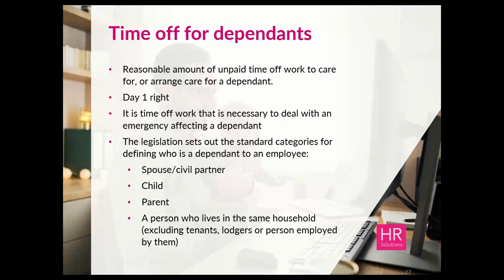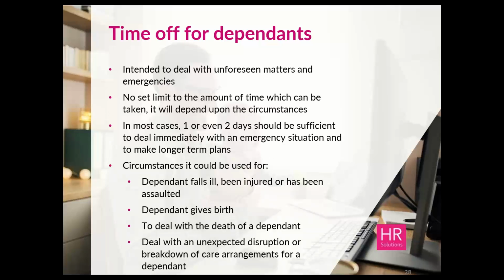Now, the legislation sets out the standard categories for defining who is a dependent to an employee, and so that's your spouse, civil partner, child, parent, or a person who lives in the same household, obviously excluding people that are tenants, lodgers, or people that are employed by them. So there is a strict criteria. It is for providing or making arrangements for care for a dependent in an emergency situation, and it is intended to deal with those unforeseen matters and emergencies. Now, what's hard is that there's no set limit to the amount of time which can be taken. It will depend on the circumstances and what's reasonable. So you could have in the business 2 people off at the same time for different emergencies, and one having a slightly different amount of time to the other.